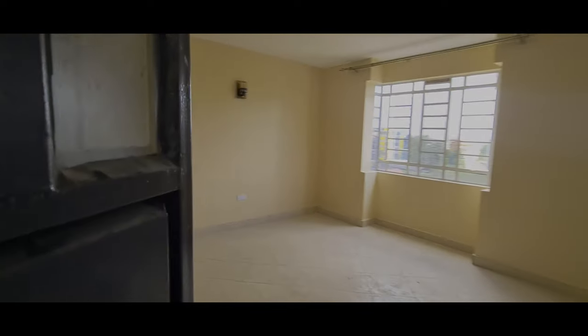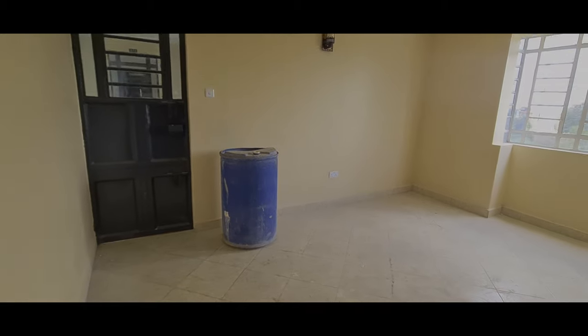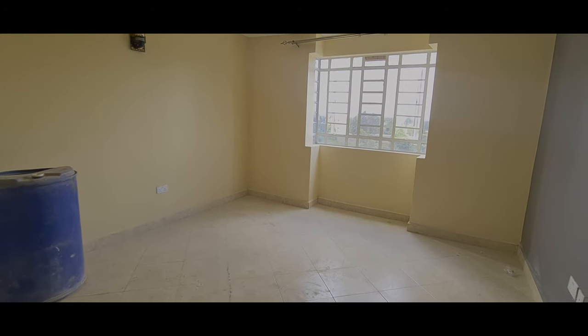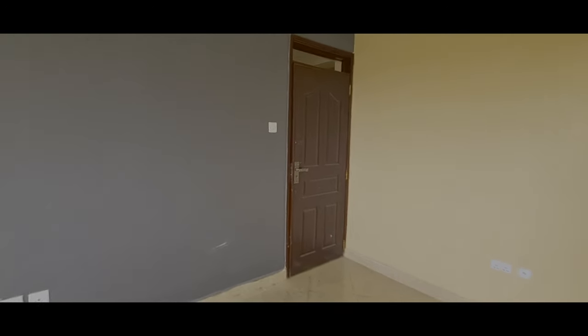So that was the sample number one. All of them look the same. Have this side here. It's complete. Yes, I know there is a drum in the house, but the house is complete. It is completely done.